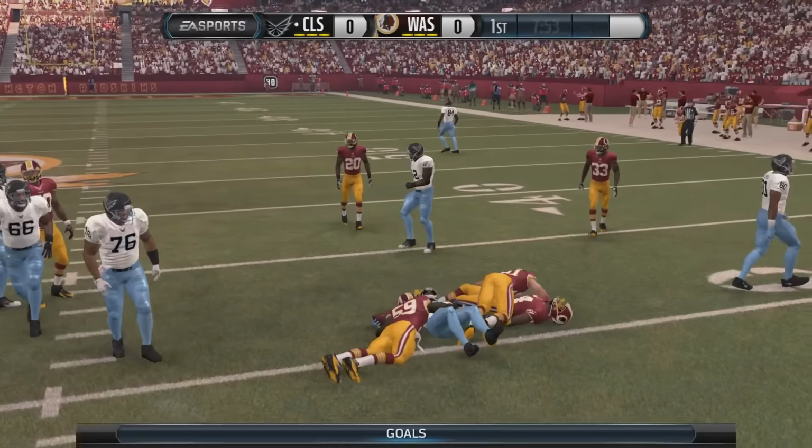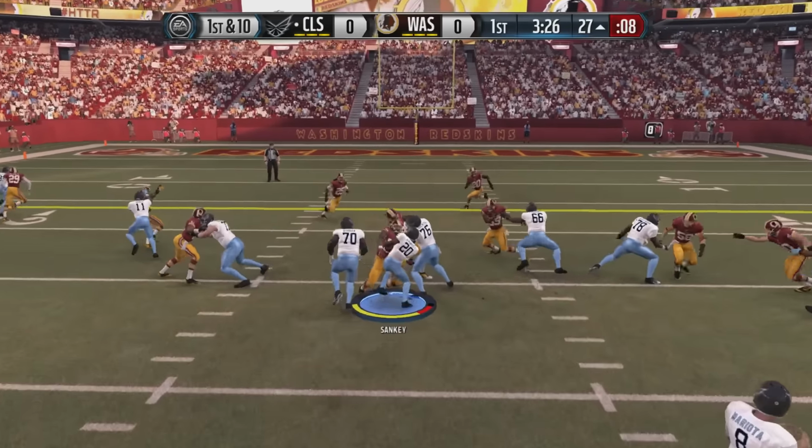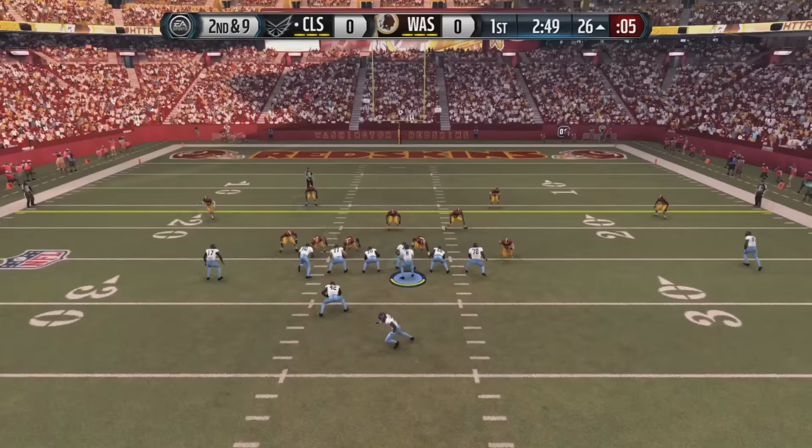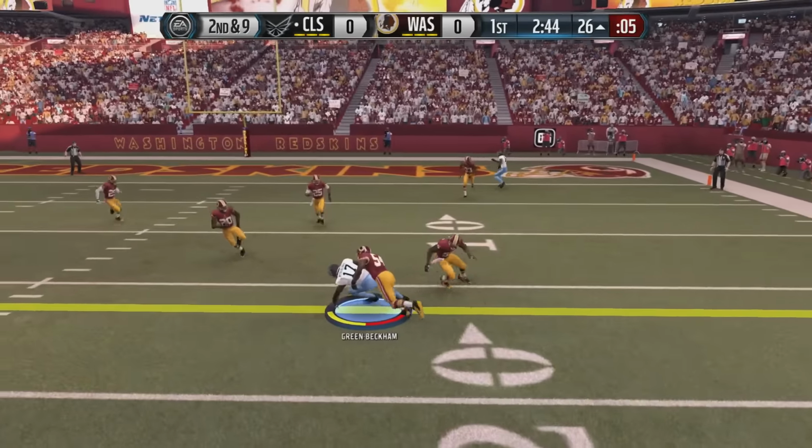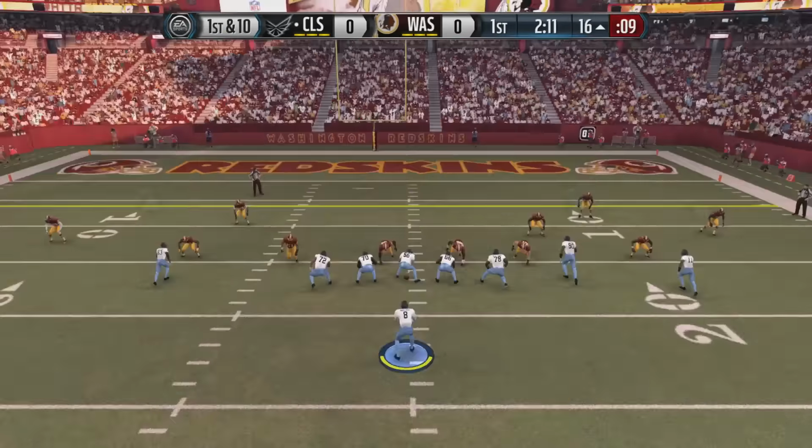A 10-yard pickup. Tavon Austin now comes down with a 6-yard run. 2nd and 4 on the right side. Bishop Sankey has a first down for the Aviators, and they are marching down the field with ease here as Sankey goes up the middle. No gain there, only about a yard. 2nd and 9. Pressure on its way. Mariota gets the ball off. Doyle Green Beckham takes it down to the 16-yard line.